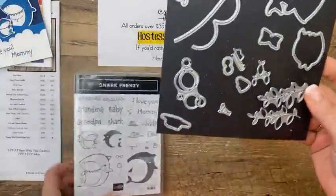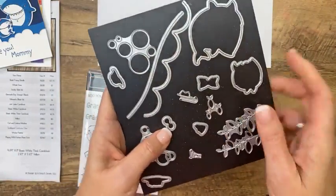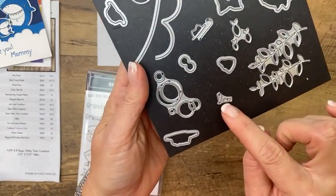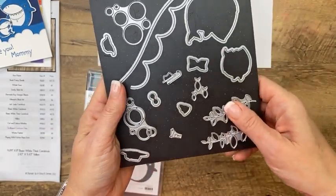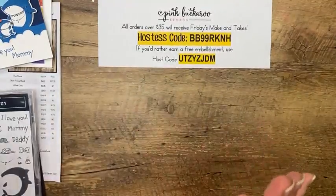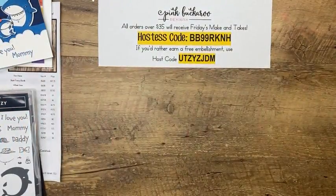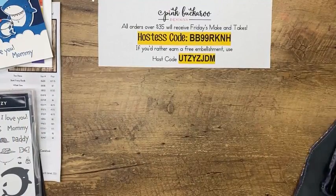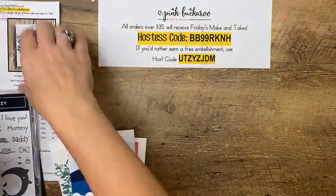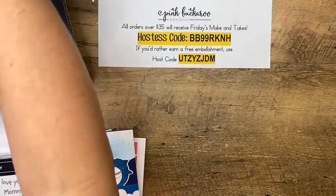And then, of course, there are dyes for all of that. There's also a dye for fish, a dye for, look, a hat and a cane, a bow tie and a tie, and then we've got the little sea plants as well. So I think this bundle is underrated. I think we all kind of passed it over because maybe the sentiments aren't necessarily something we need a lot.